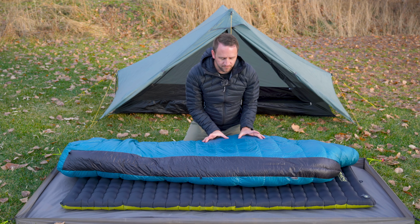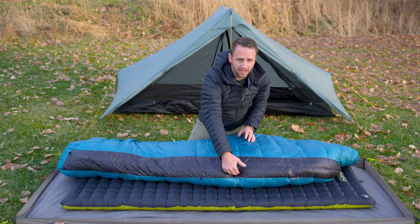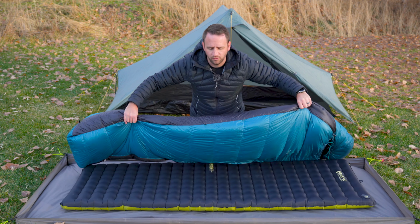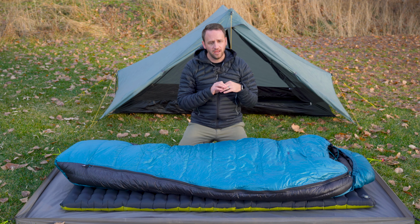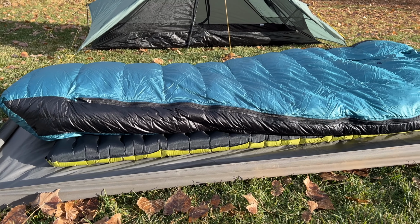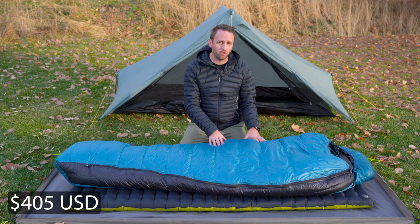Oftentimes the baffles come across all the way from the bottom and the top and they connect. But this additional baffle here on the side just makes it so you have more down in that spot. So you are getting a much warmer sleep experience from this bag. But the really standout thing for me with Cumulus is the price point of this is just over $400.